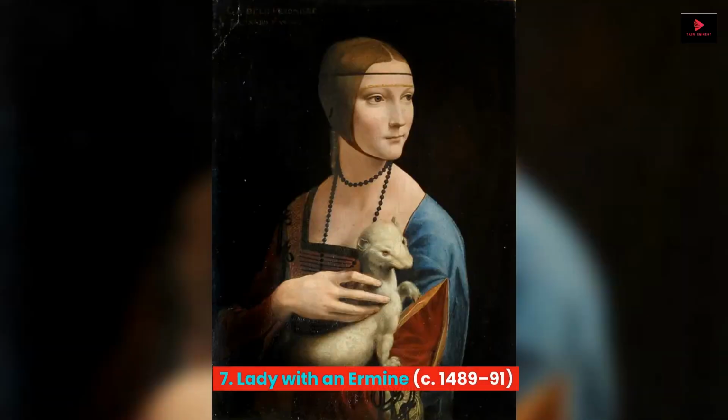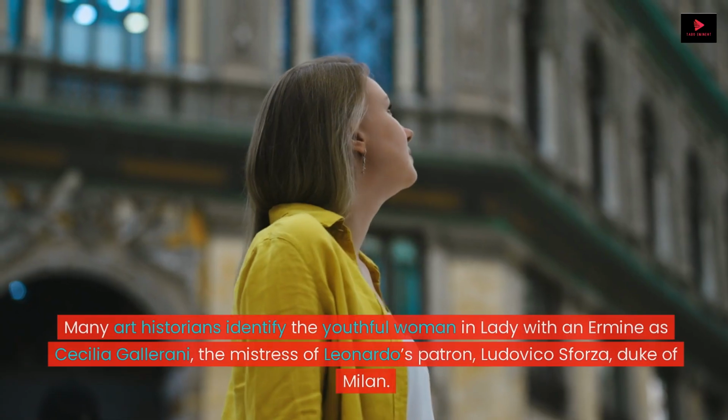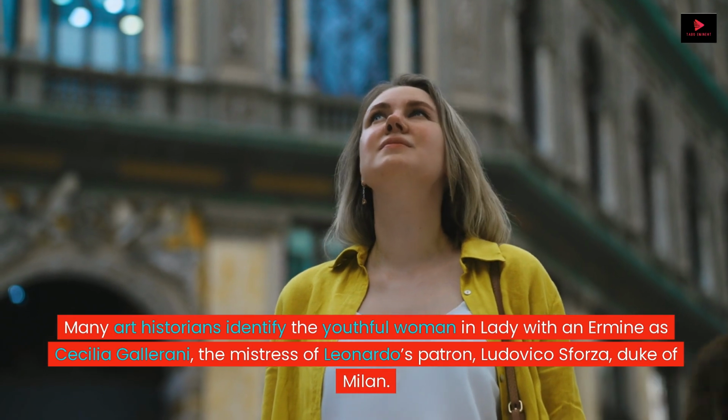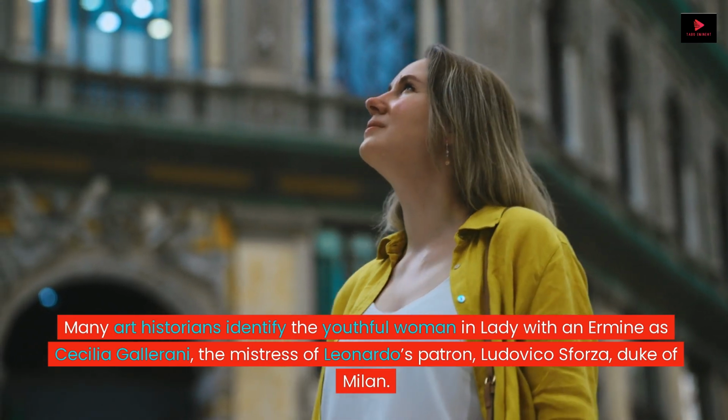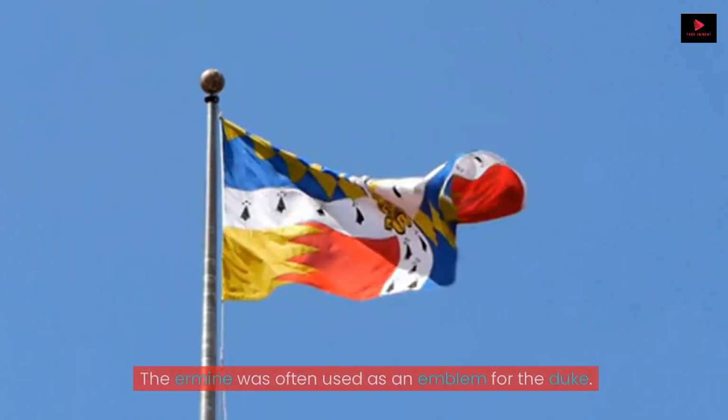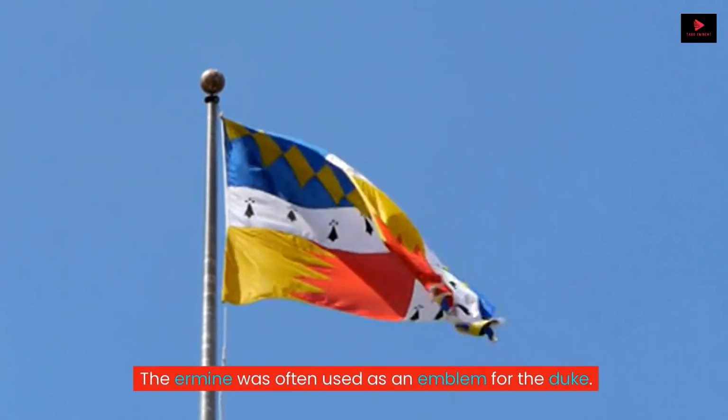7. Lady with an Ermine, circa 1489–91. Many art historians identify the youthful woman in Lady with an Ermine as Cecilia Gallerani, the mistress of Leonardo's patron, Ludovico Sforza, Duke of Milan. The ermine was often used as an emblem for the Duke.